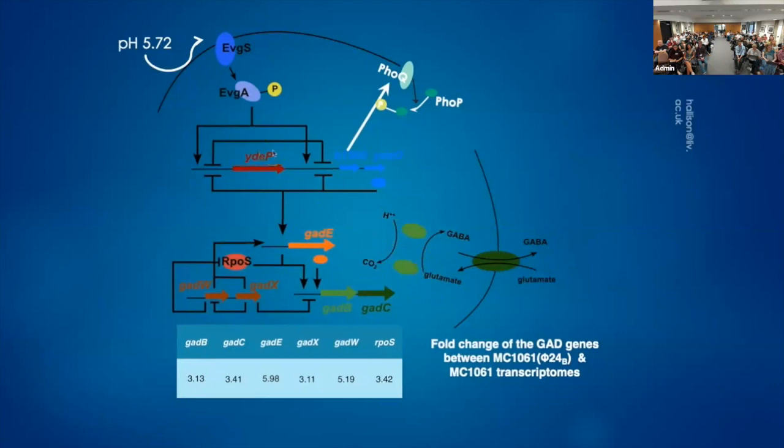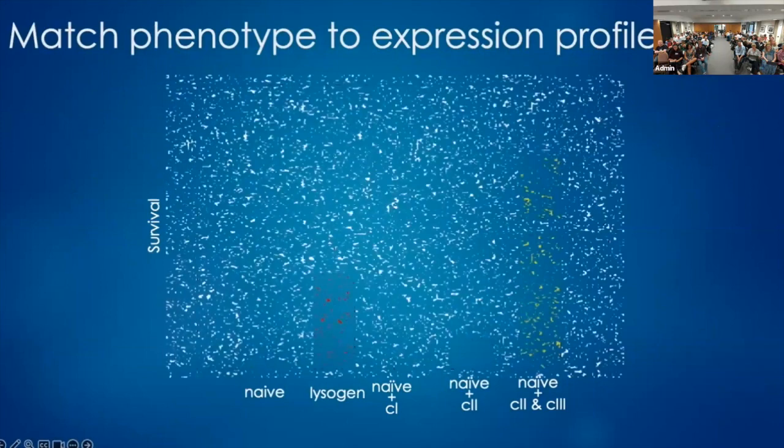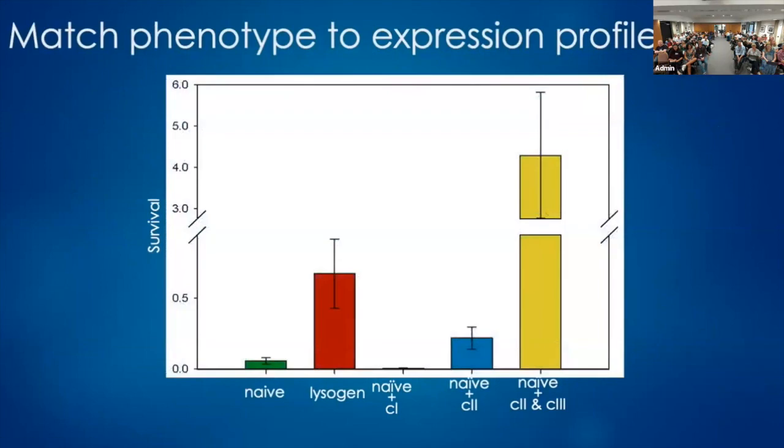Now, one of the things that was very important in E. coli O157 was that it was very acid resistant, much more so than normal E. coli cells, and it enabled an infectious dose of ingesting anywhere from 10 to 100 cells to cause disease. We went on to demonstrate that the expression of those genes and the control of the GAD system in the E. coli Shiga toxin phage lysogen was all down to the expression of a transcription factor, C2, in the lysogen.